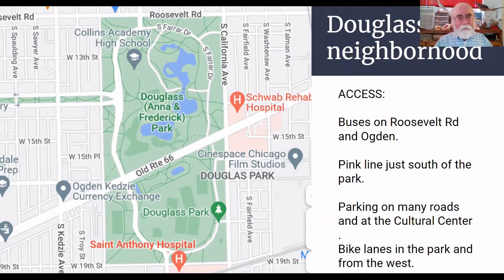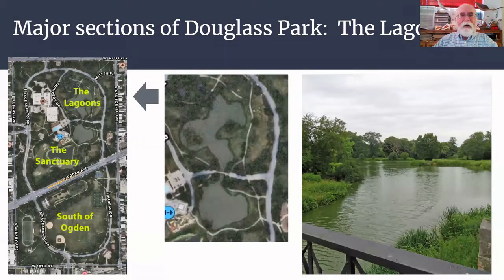Let's do the next one. Next slide, Ethan, there we go. So we've divided Douglas Park into 3 major sections to talk about during our presentation. Up here in the far right corner are the lagoons. It's a couple of lagoons that are surrounded by mostly mowed lawns, but also right at the edge, there's a lot of meadow strips and emergent vegetation. There's an island, there's a lot of trees.